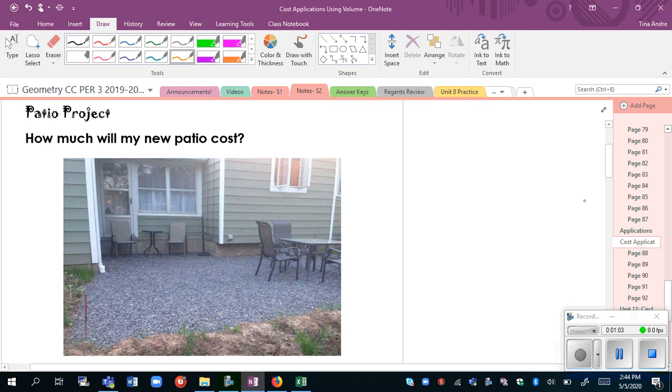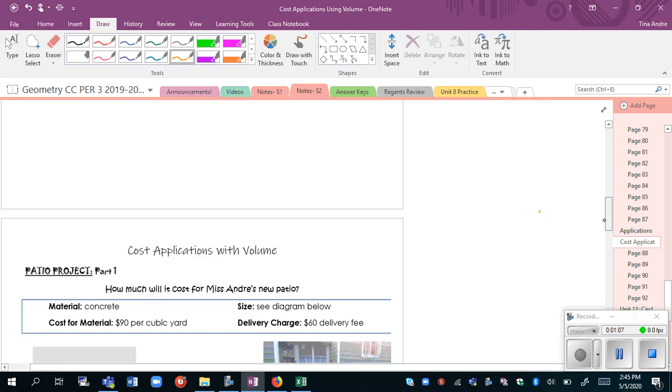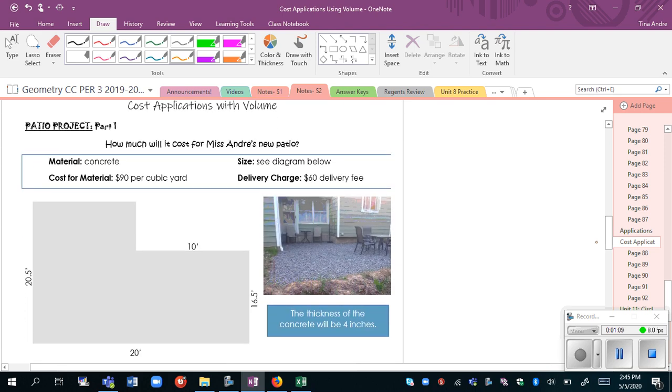So let me move this down so you can see a better picture here. I created this picture with the dimensions of this shape. This is kind of like an aerial view looking down at the shape of the patio. And then what you have to remember that you don't see in this picture, because this is two-dimensional, is that this is actually going to be coming up off of the page at 4 inches thick.